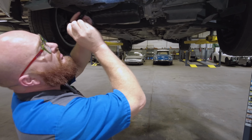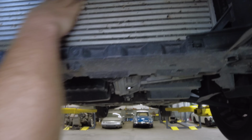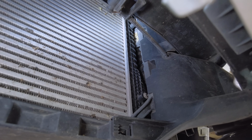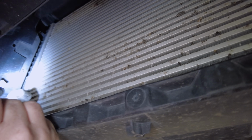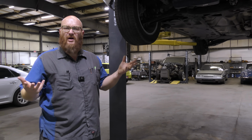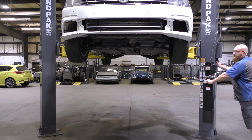So right in here, we shouldn't be seeing a radiator. We should see the condenser right here, and it's gone. The whole thing is missing. We can also see the screws are still intact where it would bolt the condenser to the radiator. All 4 screws are still there. Let's get this thing back on the ground. Let's talk about this. This is really weird.